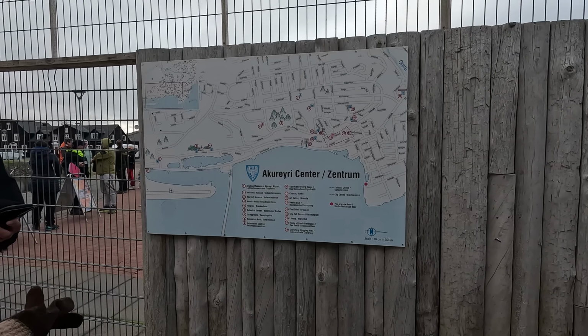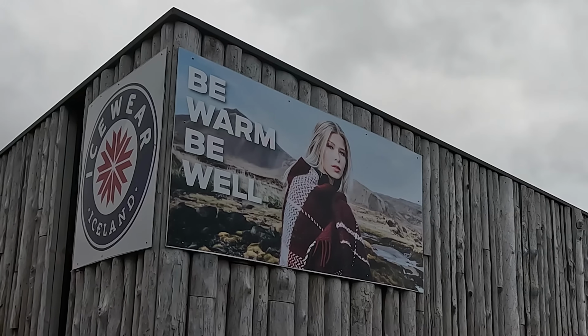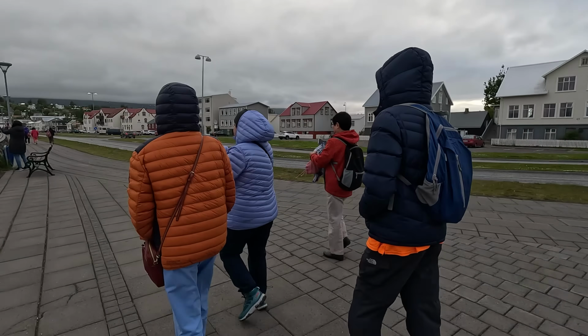Kind of reminds me of the airport, although I do appreciate the winter clothes shop. Yeah, be warm, be well. I was definitely trying with my current windbreaker and multi-layers, but we are close to the Arctic Circle. Looks like these guys bundled up.